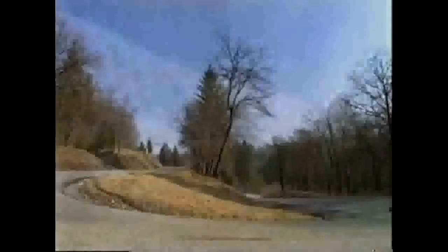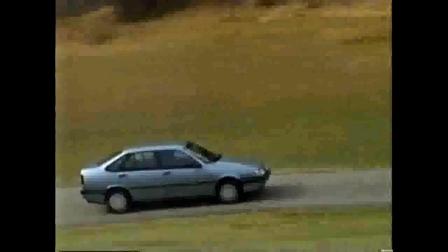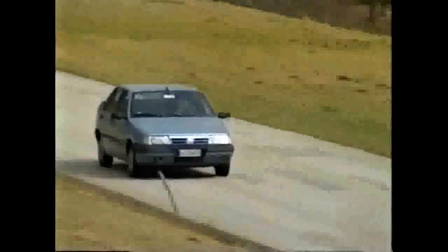So does Fiat's experiment to move Tempra upmarket succeed? Certainly it's quiet, refined and quite enjoyable, but it's against stiff opposition in a fiercely competitive market sector. It certainly won't be an easy task to make it a winner. The car will be launched in Britain this summer, and we'll know Fiat's pricing structure then.